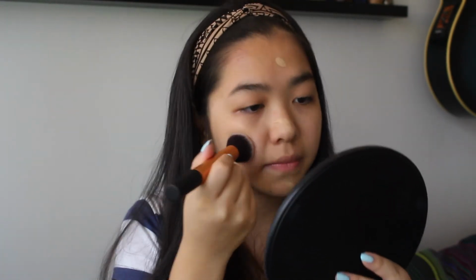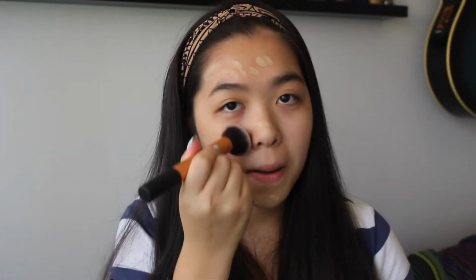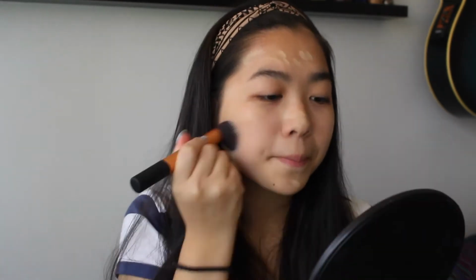Next, I'm going to be using my foundation. So I got the foundation for $78. Normally I would use my foundation brush to apply it on, but today I don't need as much coverage, so I will be using my Real Techniques buffing brush. And just buff it into my skin. Remember to bring it down to your neck.